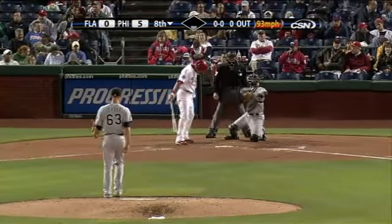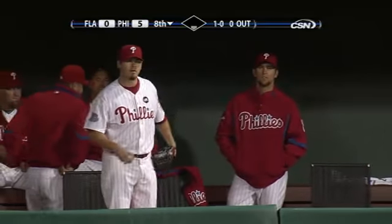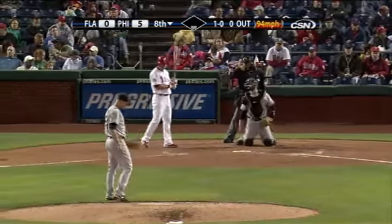Dobbs 5 for 36 on the year. We've seen Charlie Manuel go with his closer Brad Lidge in a 4-0 game because he just feels that 4 runs in this park, he's not real comfortable with it. Not that he is with 5, but more so that he's going to use Durbin tonight.